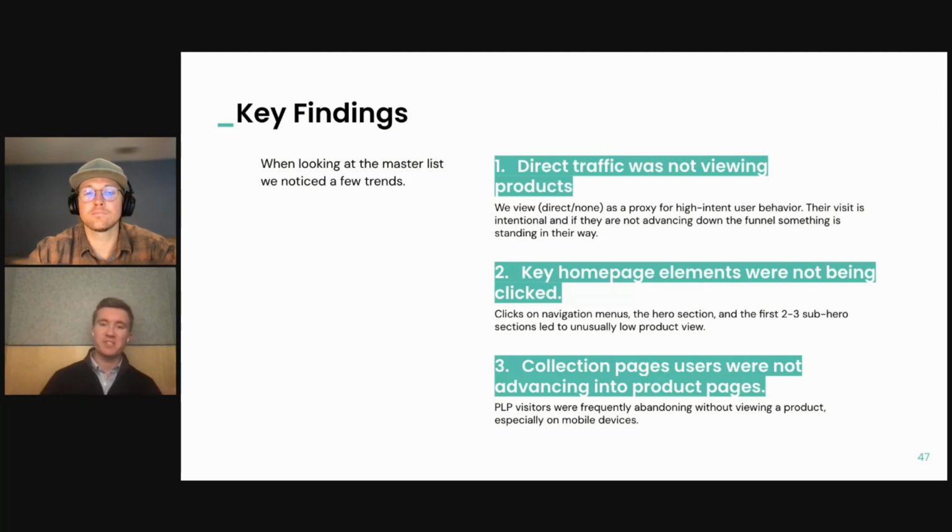Homepage elements simply were not pulling their weight. This was clear across navigation menus, the hero section, and the next 2 or 3 sections below that. None of them, despite being really important real estate on the site, led to anything but painfully low levels of product views. And we were thinking that is absolutely not what we should be getting out of this part of the page. So we've done a lot of iterative testing there. We'll talk through that in a second, but that stood out pretty immediately. Like, okay, this stuff is not earning its way onto the page.